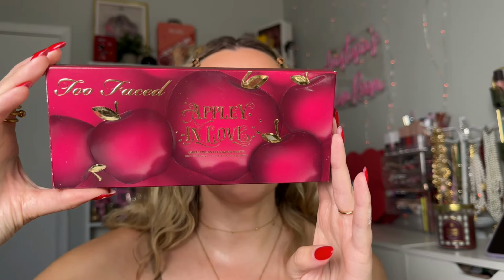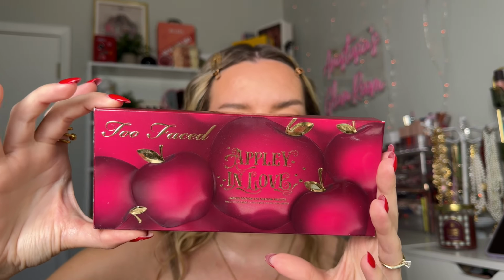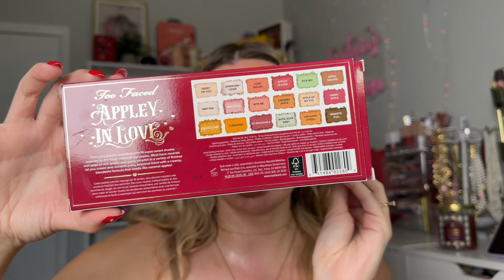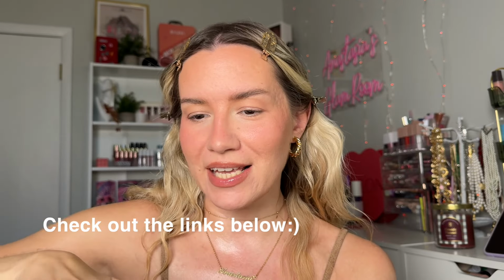All right, so here we got the box the palette comes in. Again, this is a Too Faced Happily in Love eyeshadow palette. Take a look at the color right here on the back side of the box. It is a limited edition eyeshadow palette, which is going to retail for $54. You can get it at the website, Ulta, Sephora, Nordstrom, I think other places as well.